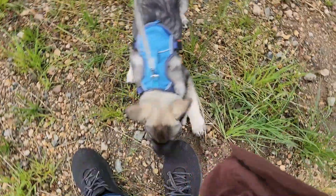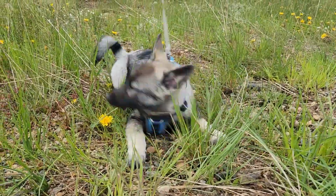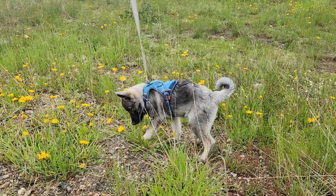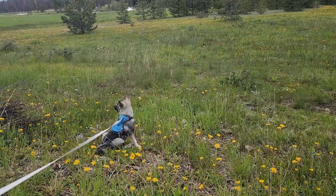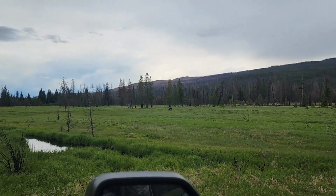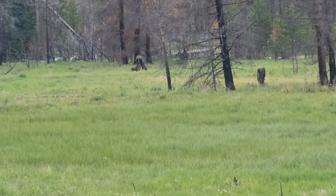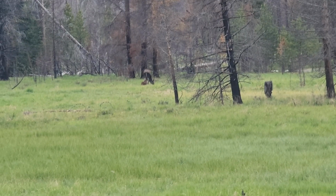There are moose over there in that field, and I have my Norwegian moose hunter right here. She will protect me from moose because she is a Norse elk hound, which is her actual name, and elk hound is a misnomer. She is a moose and bear hunter. All right, we've got more moose. Oh, is that a moose calf, Jeff? Oh, there's a moose baby right there.